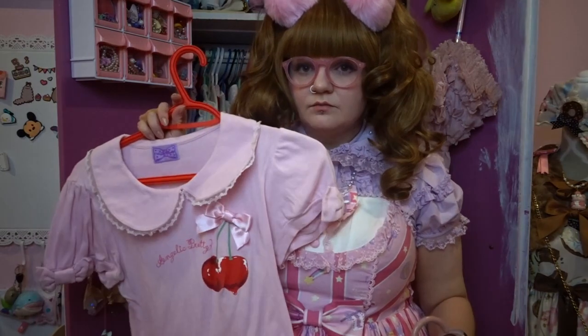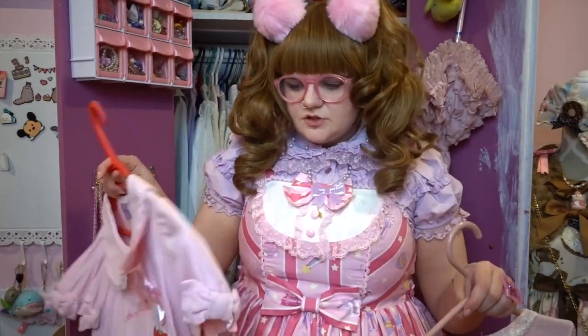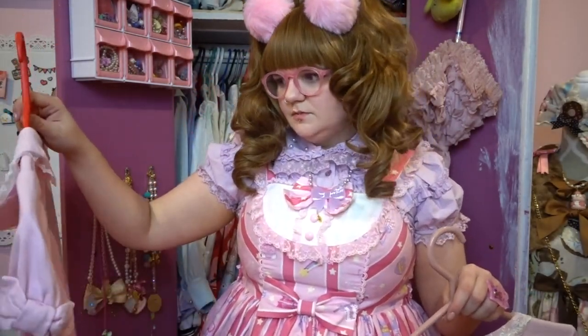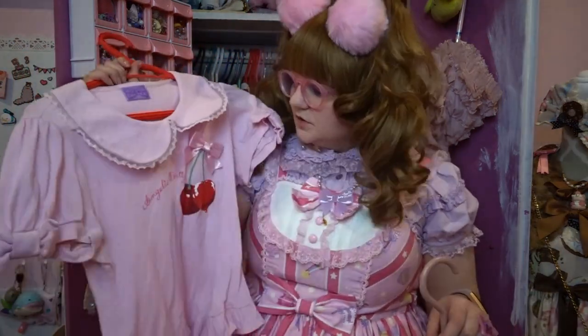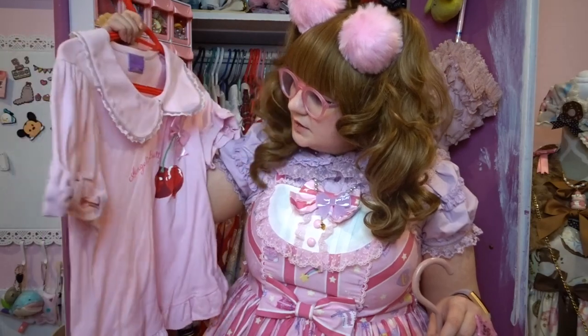This one is huge. On me, with someone who has over a 100 centimeter bust, I have a lot of room, and it's not really stretched out on my waist because I have quite a difference between my waist and my bust. But yeah, this one's really nice, and I think it's from the Drained Cherry series. Either way, it's my go-to summertime comfy cutsew.